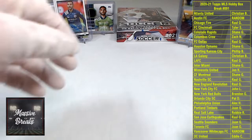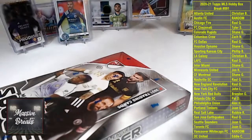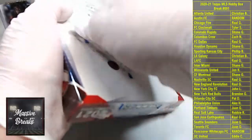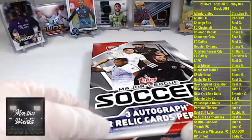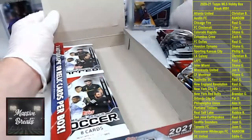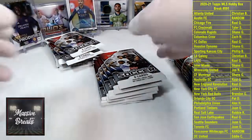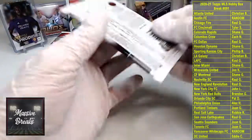Up next is the second hobby box. This box will close out our break. By popular demand, we are going to work on getting some MLS Chrome when that comes out. But for now, we've got some 2020 and 2021 hobby boxes. We still have just a couple blasters left. There's our empty box. So we'll continue to break that for you guys, and we'll just keep the same order going.